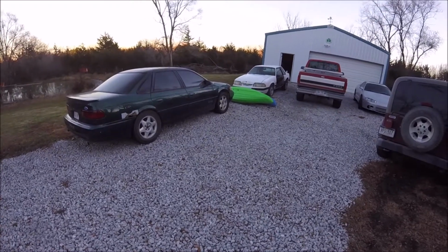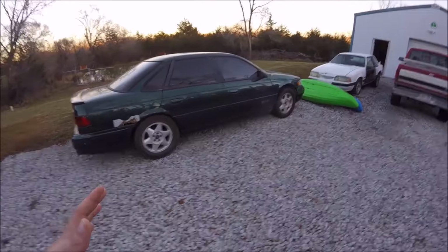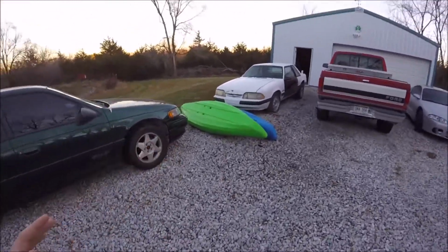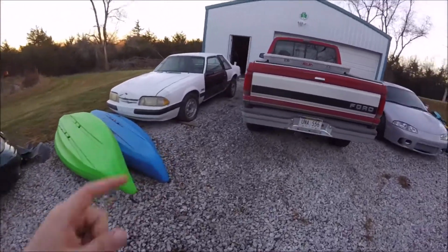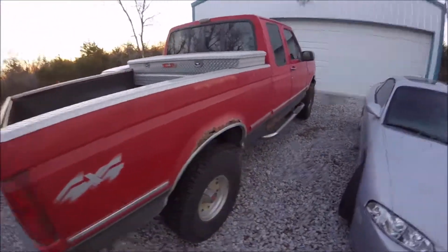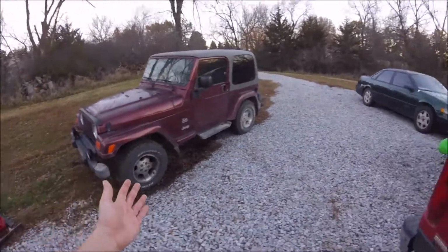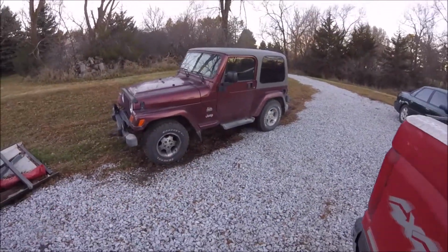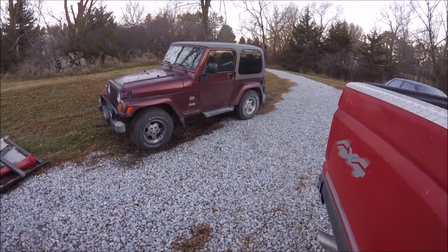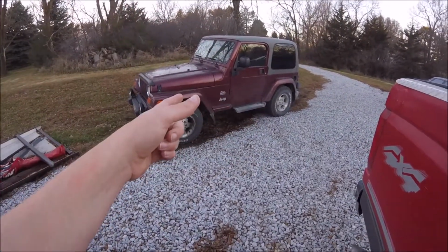The answer is actually something I gave away before. And clever viewers will know exactly what it is because I mentioned it before. But like I said, there it is. Good old 2004 Jeep Wrangler Sahara.